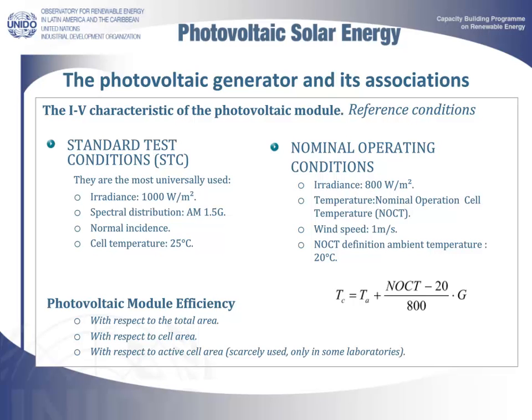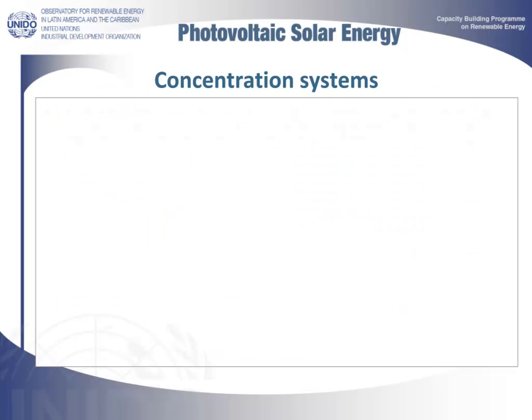Another important descriptor of the photovoltaic module is its efficiency, which can be described in up to 3 different ways, depending on whether it is considered to be the total area of the module, only the portion of the module area covered by cells, or the active part of the cell area.